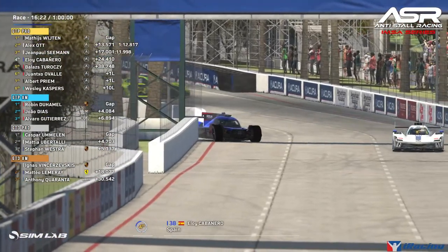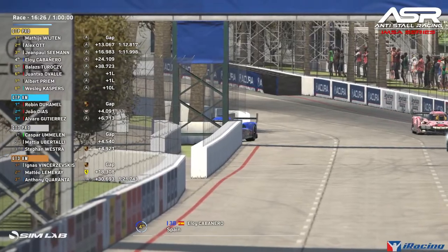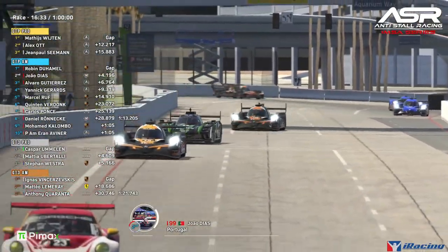Ouch. That's all I can say to that. Oh, no. He's missed the pit lane. He's missed the pit lane entrance. Oh, dear. I should have laughed, but oh, my God. That day's gone from worse to worse there for Eloy.